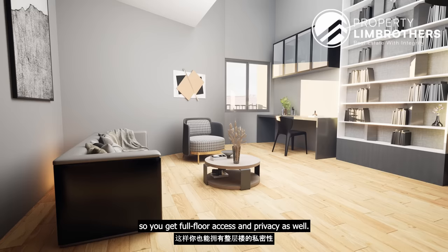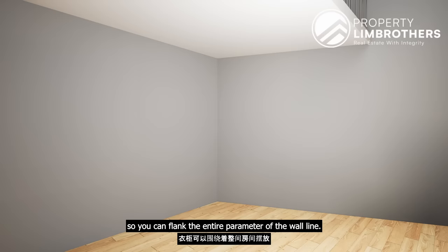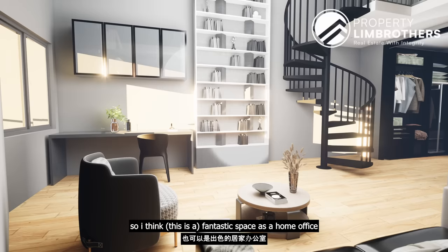So this room can be your home office. It can also be a full-on walk-in wardrobe area, so you can flank the entire perimeter of the wall line, especially this portion also. This can be a full-on wardrobe space before you enter into the ensuite. So I think fantastic space as a home office, but I think it should be more like a home office and double as a wardrobe space.